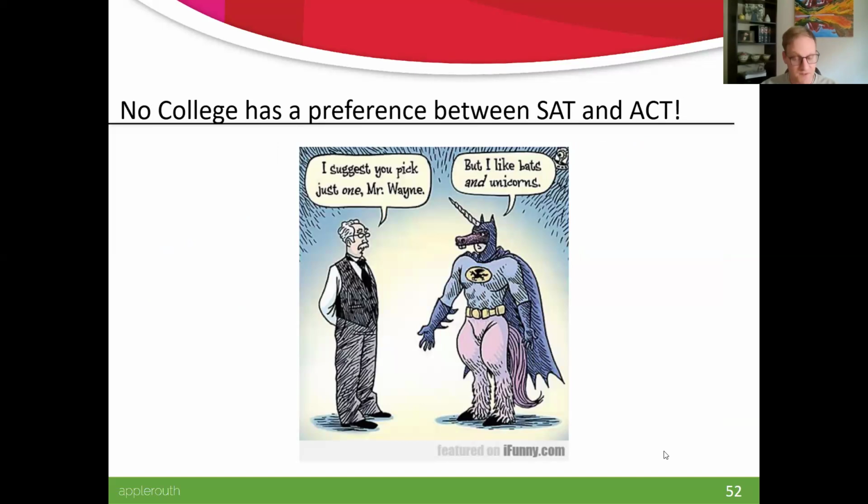No college has a preference. So prep to your strength, because no college prefers the ACT over the SAT or the SAT over the ACT.